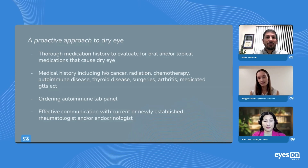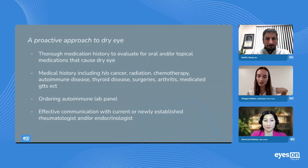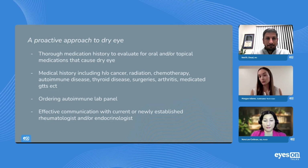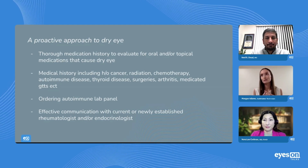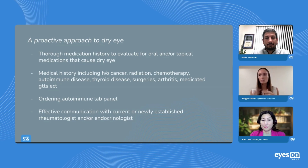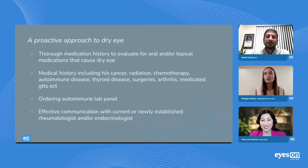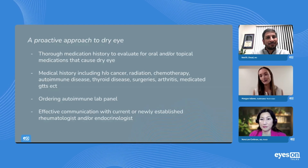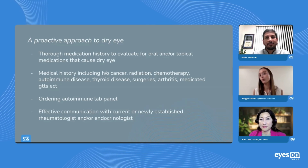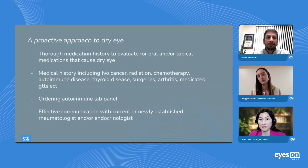Absolutely, some great points. Dr. Desai, I also find that when we start talking about these different things and what we're going to be looking for, so many times patients say, oh, my sister was just diagnosed with lupus, but I don't know much about it. Or, I knew my mom had rheumatoid arthritis, but I don't know what she did for it. It really prompts a lot of very important questions and conversation between you and the patient as well.